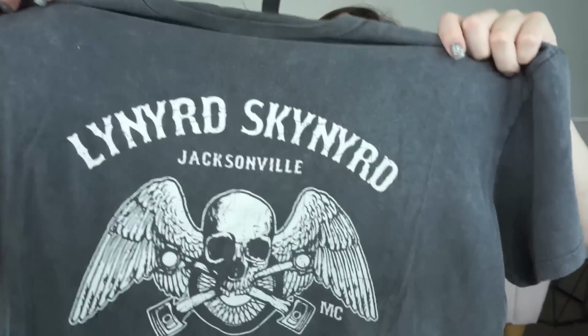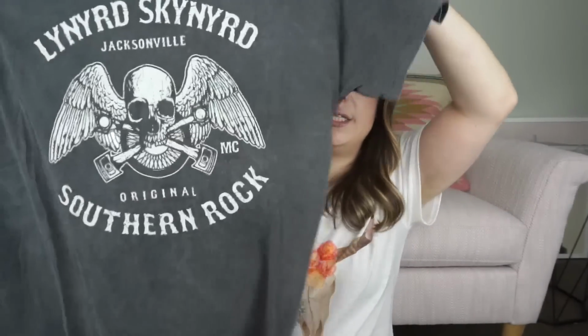I see another band t-shirt, and this one's really soft. It feels really good. It's Lynyrd Skynyrd. This one doesn't have a brand or anything like that, but I really like it. I'll probably list this at $30 just because it feels really good. It's like a classic rock t-shirt.